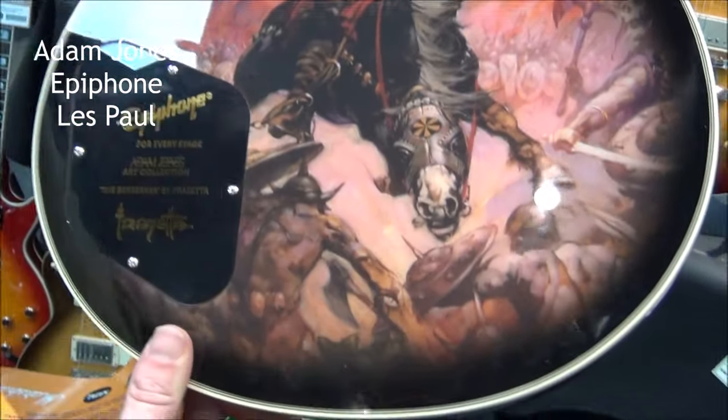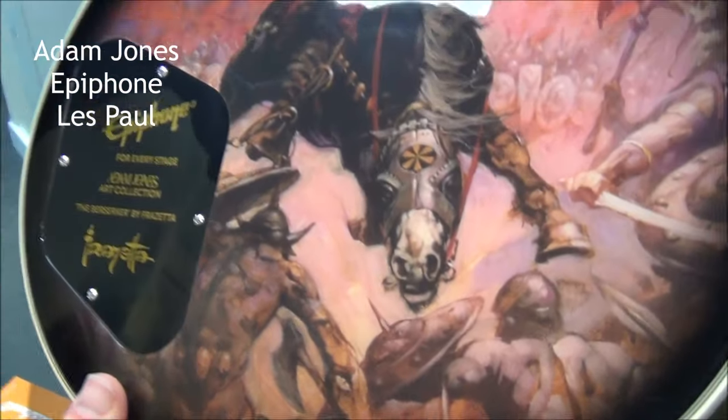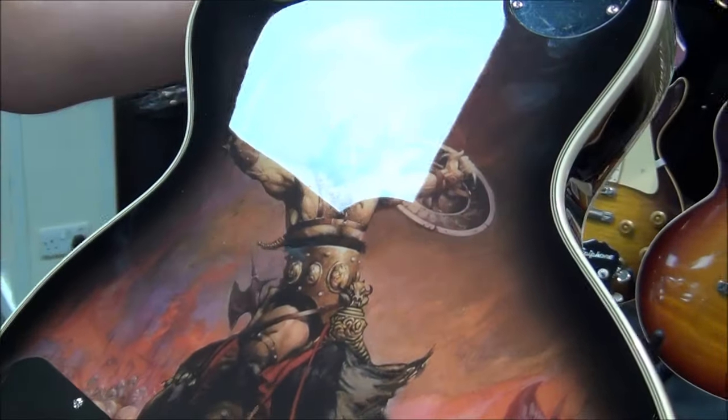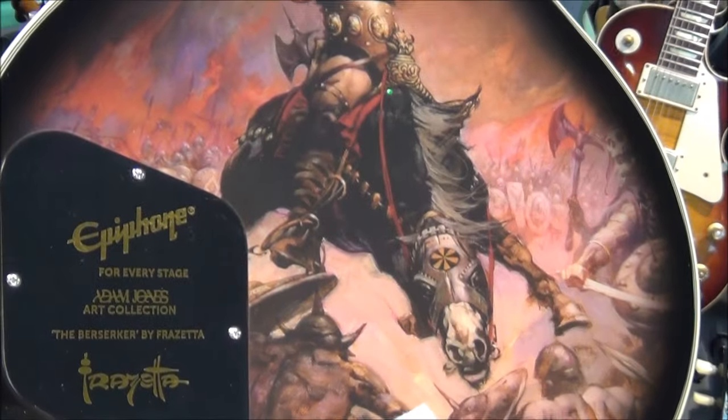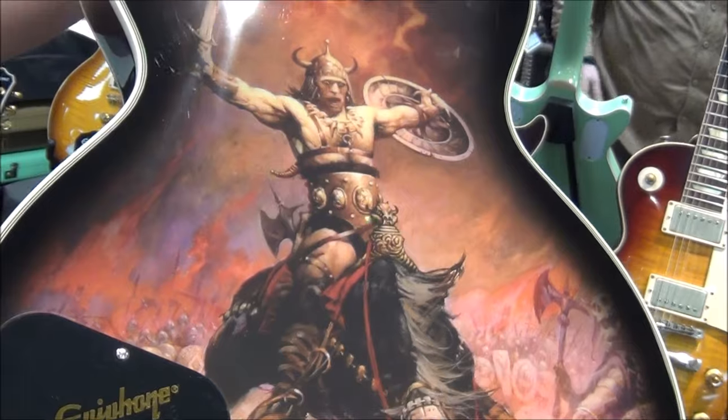It's a tool guitarist custom. That's awesome. It's too much light. There we go. How can I hold it? Like that? Yeah, like that. Perfect. That looks awesome.